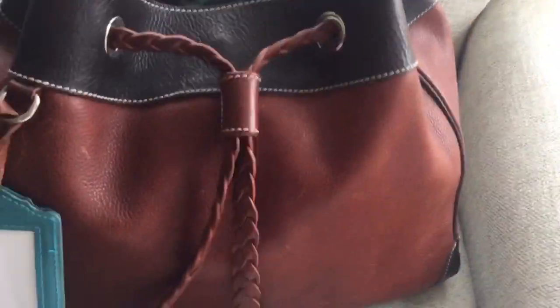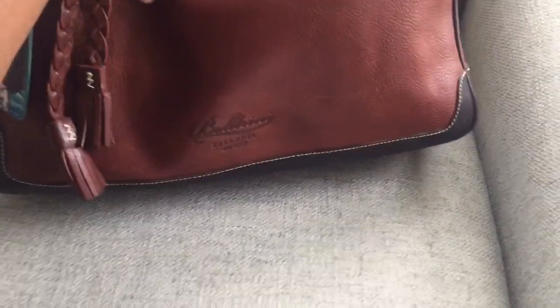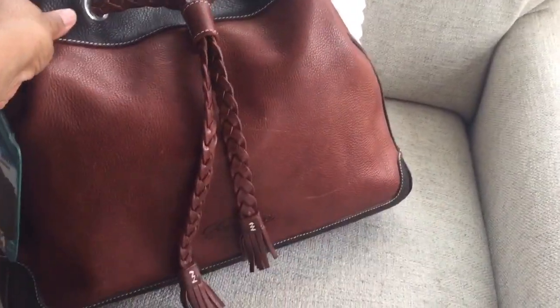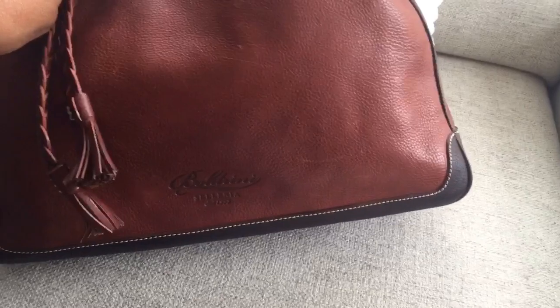Next bag was a unicorn bag. And this is my Boldrini hand sewn drawstring by Dooney & Burke. Love the color blocking on this bag. Love the back zip. That leather. This is a huge bag. I don't carry it a lot, but it is a bag that I hunted, will forever be in my collection. So the Boldrini drawstring, made in Italy of Florentine leather, hand sewn for Dooney & Burke. All right. That one might fall off the sofa.